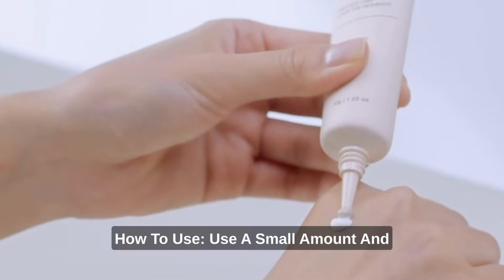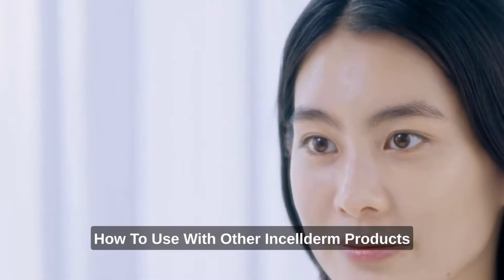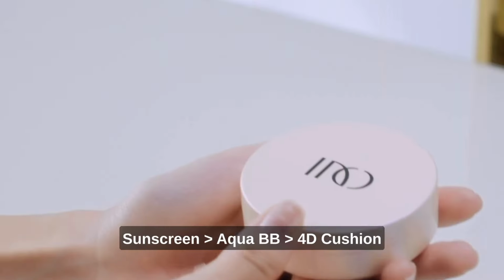How to use. Use a small amount and apply a thin layer evenly onto the skin. How to use with other Incellderm products. After basic skincare, complete the makeup routine in the following order: Sunscreen, Aqua BB, 4D Cushion.